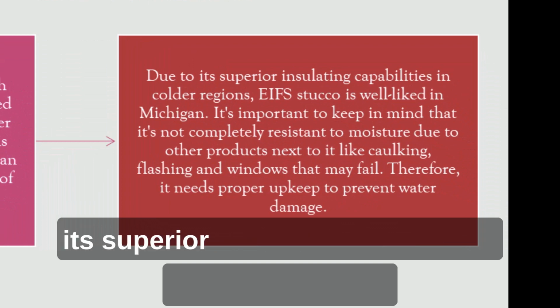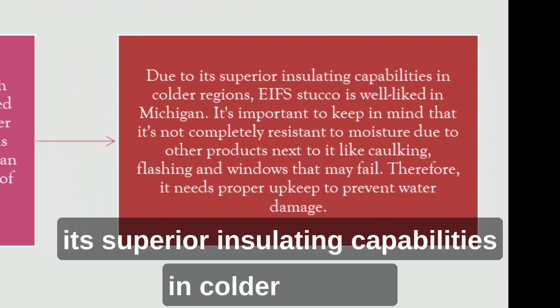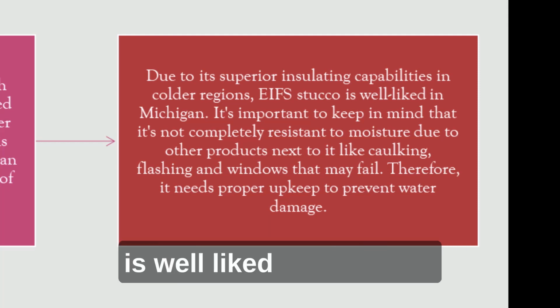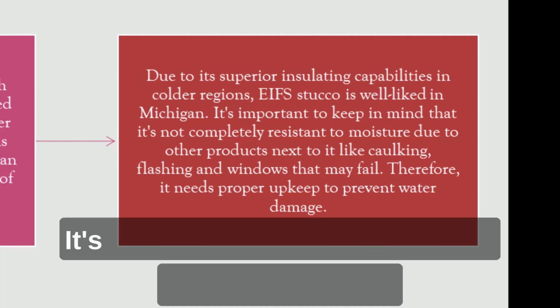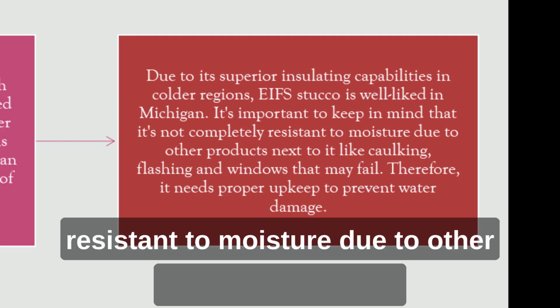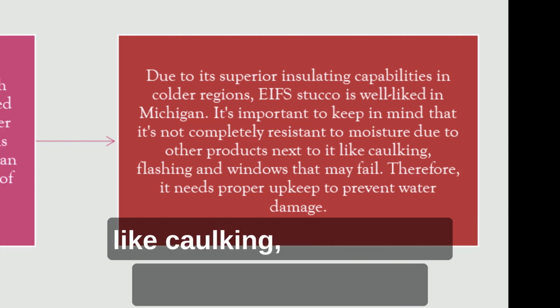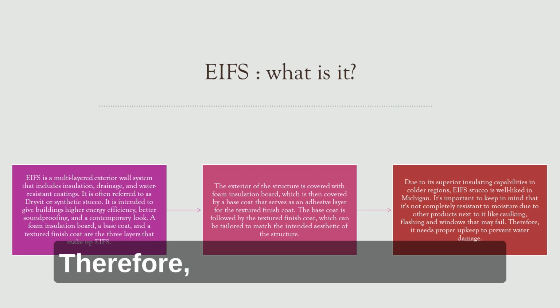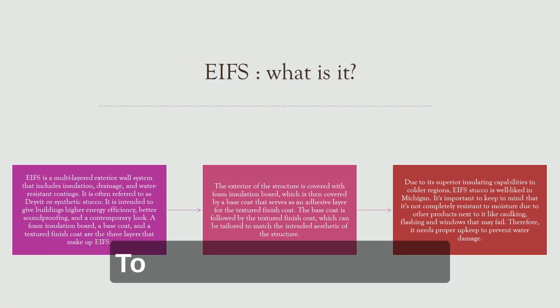Due to its superior insulating capabilities in colder regions, exterior insulation and finish system stucco is well liked in Michigan. It's important to keep in mind that it's not completely resistant to moisture, due to other products next to it like caulking, flashing, and windows that may fail. Therefore, it needs proper upkeep to prevent water damage.